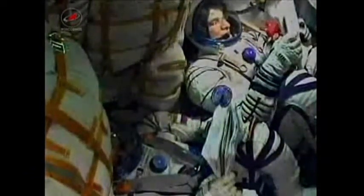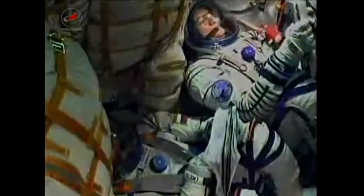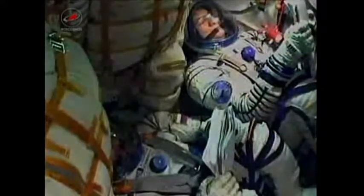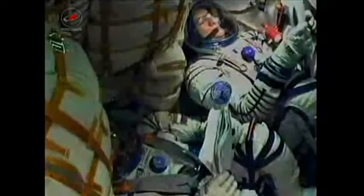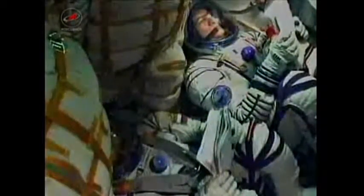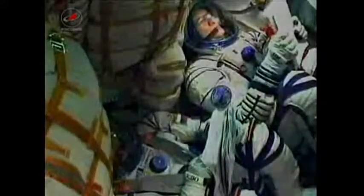The launch vehicle parameters are within the norm. Okay, copy. .390 seconds, nominal work. .400 seconds, stabilization is stable. Copy, we have interference.